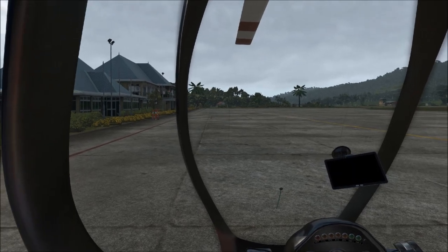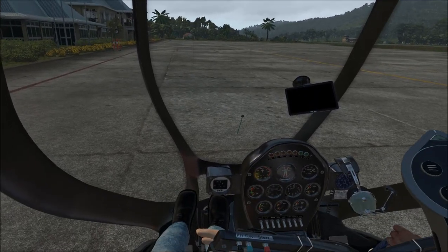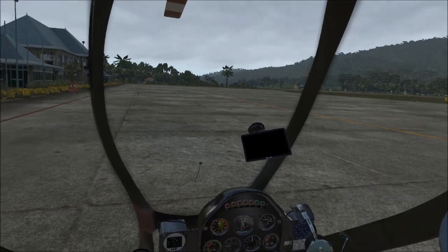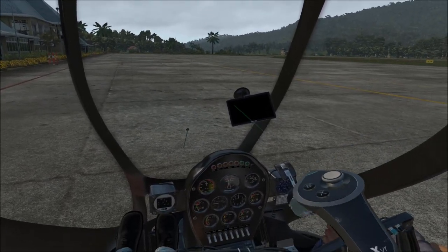Currently, I am in X-Plane Beta version 15. Now, that is significant because Avitab stopped working in version 15. There is an update for Avitab. I'm just too lazy right now to download it and install it.